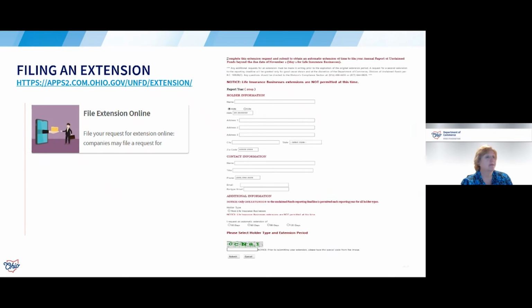You can only do an extension one time. So if you need to request an extension, do it for the full 120 days. If you get it done earlier than that, great, not a problem.